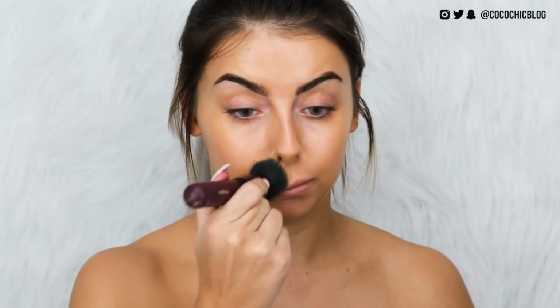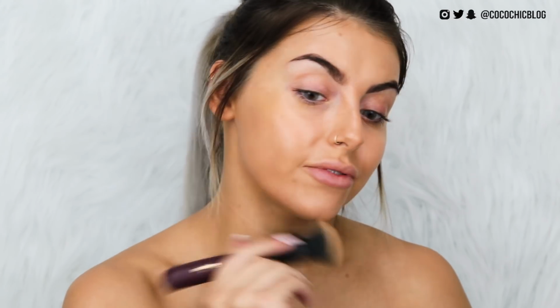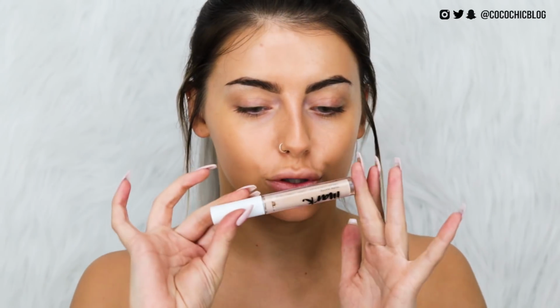Yeah, I am feeling this, and this cost me, let me just get my little receipt thingy. This cost me £6. Okay, I am falling more and more in love with this foundation as we go along. So next we'll move on to concealer.